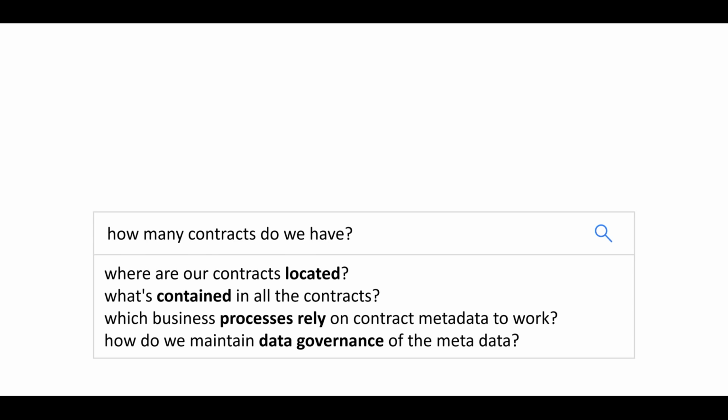And this is due to a fragmented system of agreement found across most companies and organizations. Different lines of business managing their own line of business applications and storing the data in disparate data silos across the enterprise. That's where a non-centralized view of contracts makes it really difficult to start answering the questions you see on your screen.